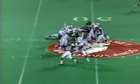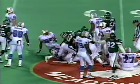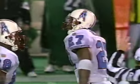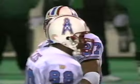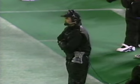2nd down and 7, and here's Eddie George. And he is stuffed right at the line of scrimmage. But the Oilers, in reality, they do need to run the table. They win the first of the 4 remaining games, and they need to win the last 3, and if they do, then they'll be in the playoffs.